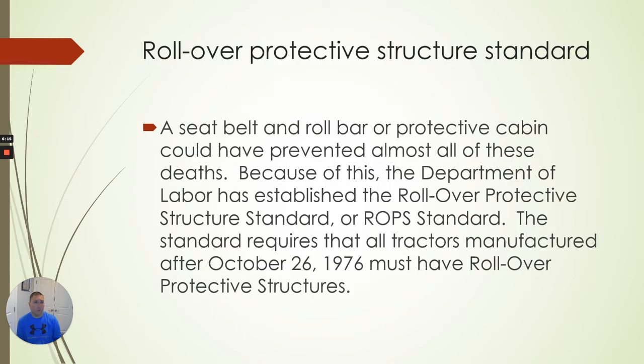So the rollover protective structure, that's the rollover thing, kind of like a roll bar if you think of a Jeep or something along that line, same type of thing. It goes over you as the person operating, sitting in that tractor seat. A seatbelt, a rollover bar, a protective cabin could have prevented almost all of the deaths.